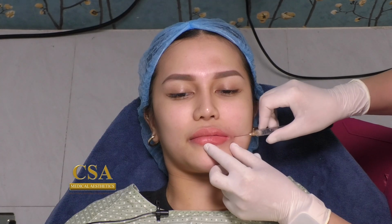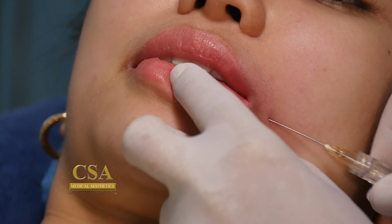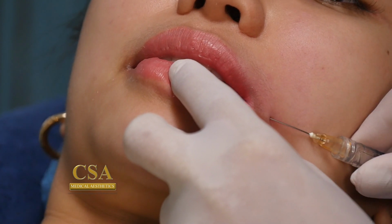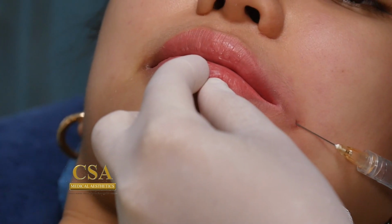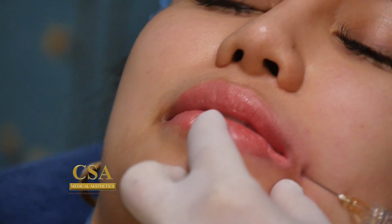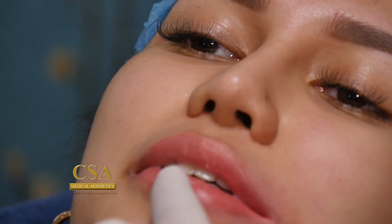And I'm just gliding towards the lower lip. I just want to hydrate the lower lip. Just use 0.1 ml here, still maintaining the good volume and hydrating the lower lip. You're still okay? Yes. Yeah, good.